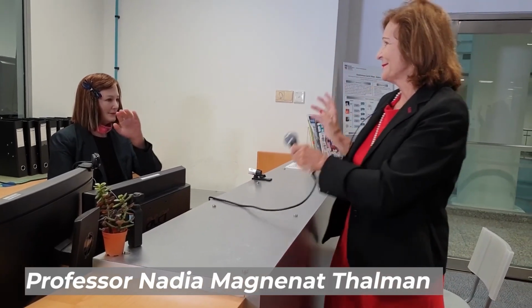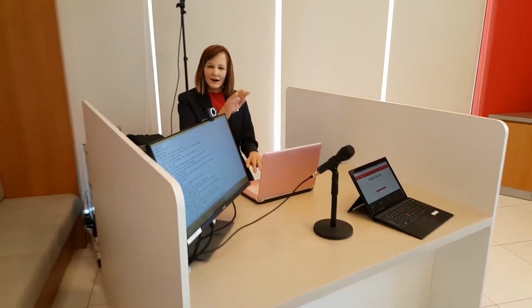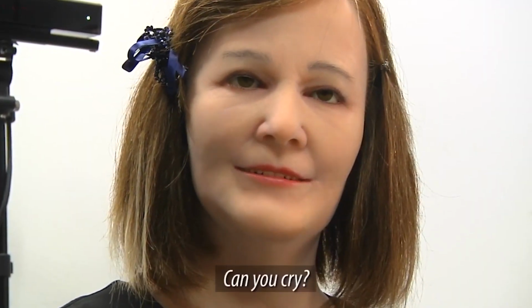Number 3. Nadine. This one is by far the most accurate humanoid robot, which also acts and behaves just like the person it was modeled to be like. Yes, Nadine was made as a model for Professor Nadia Magnanat Thalmann. She appears friendly for a robot, has realistic hands, maintains eye contact with humans well, and remembers the people she meets. The one quality of this robot that outshines others is the fact that Nadine shows emotions as well, which reflects the mood and the content of Nadine's interactions with others.